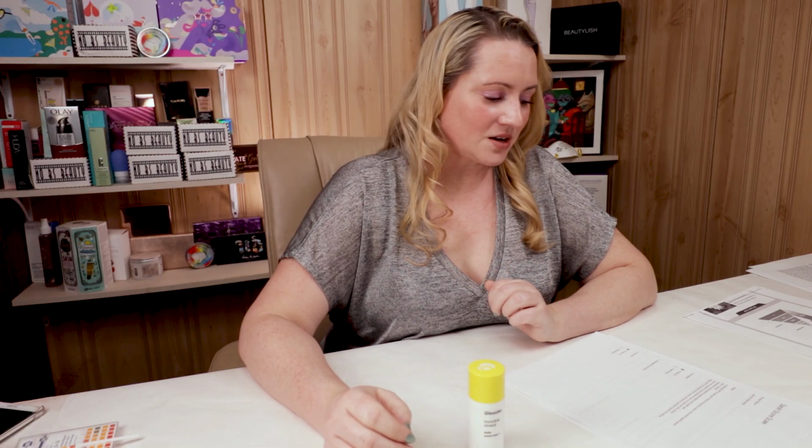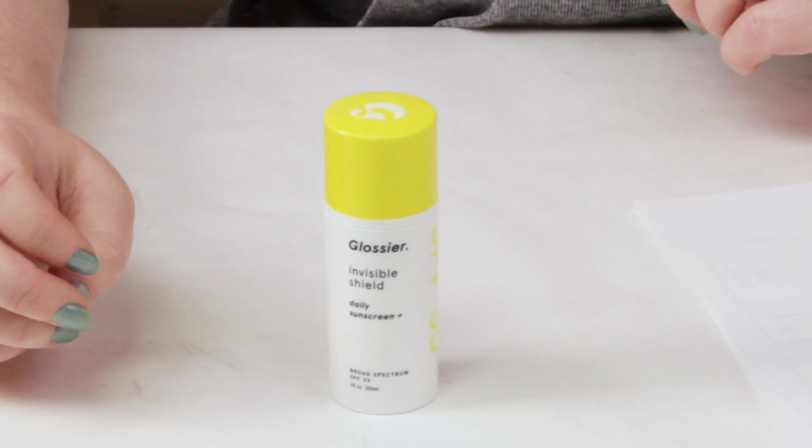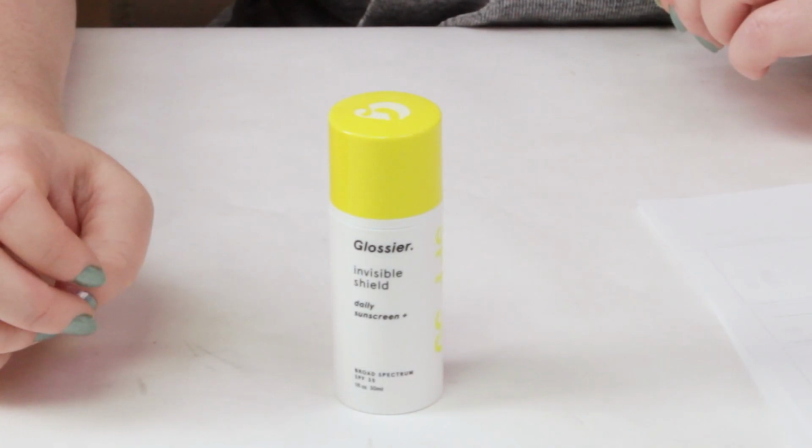Okay. So, they call this a lightweight SPF 35 water gel formula that feels like a serum and protects against sunburn. Why it's special. Transparent formula means no greasy residue and no white cast. Active microcapsules instantly absorb into the skin, so it plays well with makeup. And it helps prevent against sun damage and skin cancer and works to neutralize harmful free radicals. And I would agree with most of those.